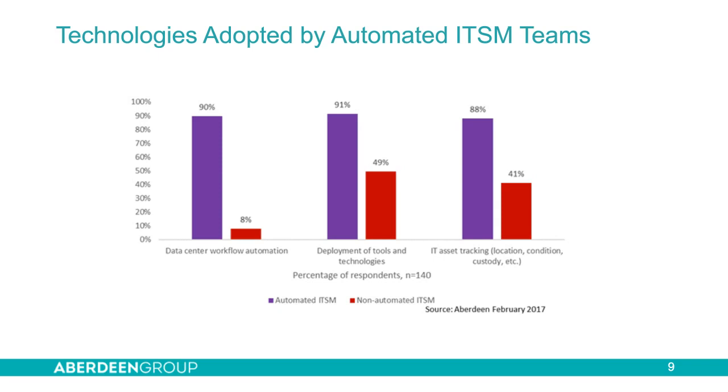They're 10 times more likely to have data center workflow automation. Now, it's interesting to me, sometimes I've talked about this to other people, and they're like, well, what does data center automation have to do with IT service support? Well, today it has probably the most to do. I mean, the days of IT support mainly supporting laptops and desktop applications and things like that are long gone.